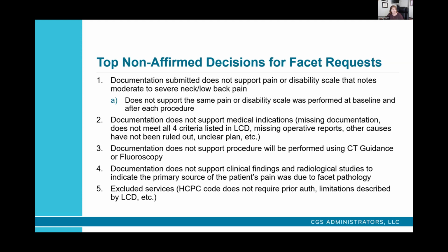The next is documentation does not support clinical findings and radiological studies to indicate the primary source of the patient's pain. We have seen in recent radiological studies with some requests that the patient has a fracture in the very same area that they want to do a facet joint procedure in. And so it makes us wonder that that pain could be related to the fracture and not necessarily to the facet joint. And there's no documentation to let us know they ruled out the fracture.